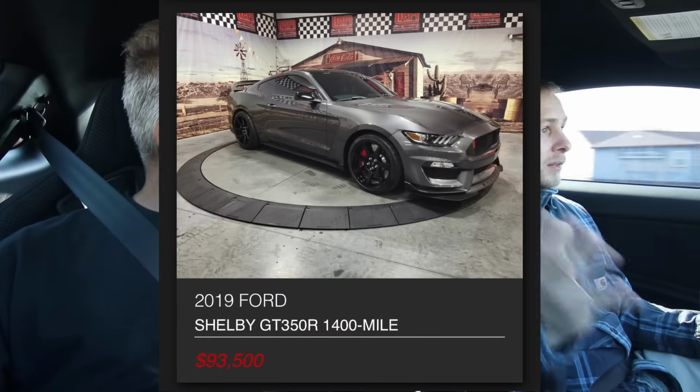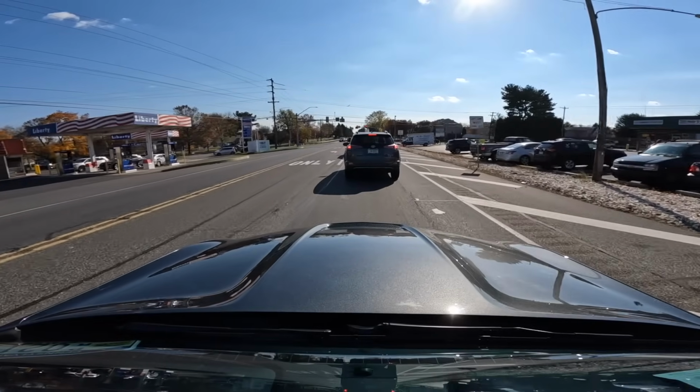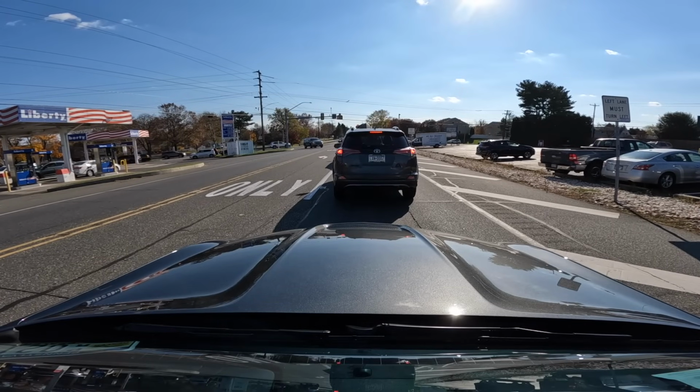Woo! Dude, they put a smile on your face. And this car is for sale, 100% for sale. If any of you are interested or looking for a GT350 or 350R, LRAAutosalesmuseum.com. When you get into the GT500s, the 350s and all that, the interior is a little step up from the regular Mustang.